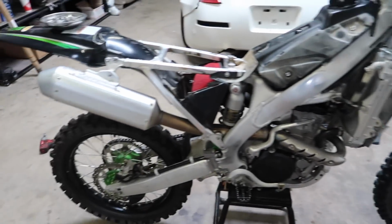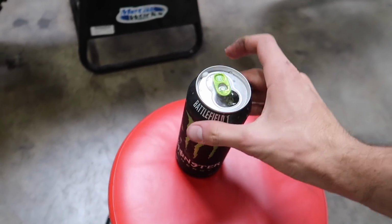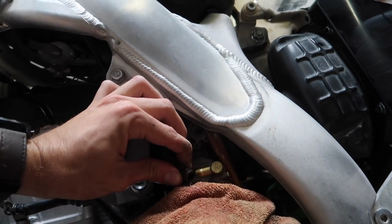And just because I think it's necessary, because I have a monster bike, it's only right to do a little cheers to the monster myself. Let all that drain out.